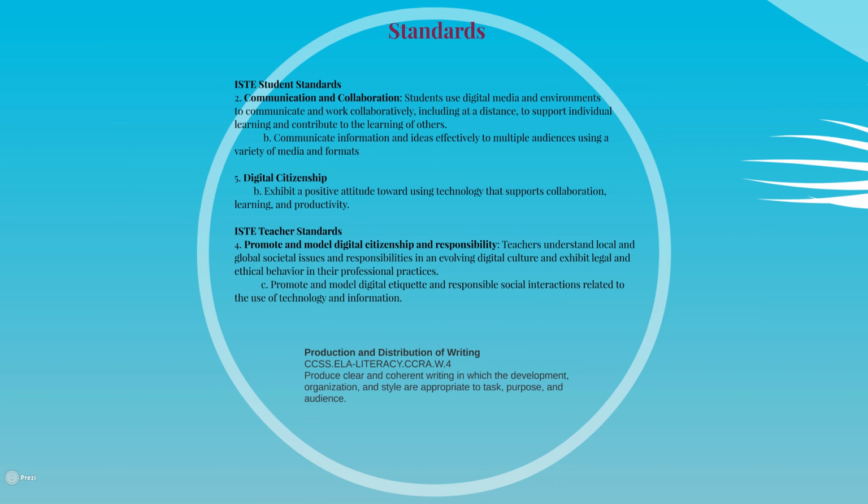So for me, the standards I chose, communication and collaboration fit really well with this lesson because you have to use your tool to communicate your message. You're working together. You have to get information from each other. You can't just sit back and hope that the information comes to you through osmosis. You are participating in this online interactive community, so digital citizenship is also a must.